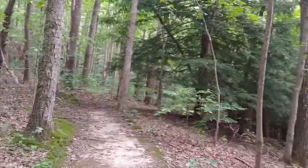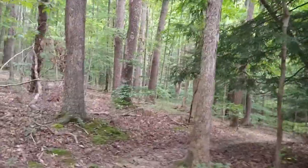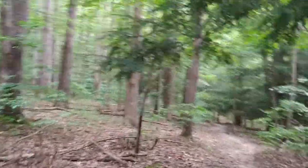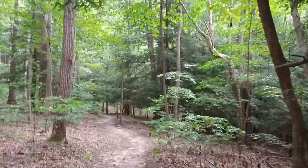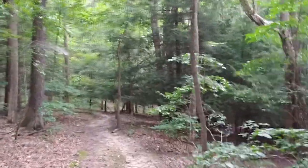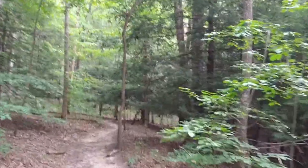So one of the reasons I'm out here on these hills is to try to get in better shape and climb them. I got my walking sticks. They help me a little bit.